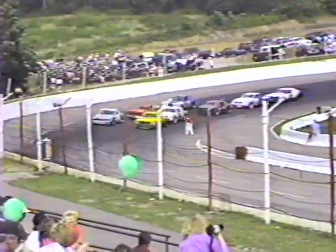Okay, we're getting ready to go racing. Ten laps of distance, the first qualifying event for Stoney's Ice. Three stops on the floor. Look at this down the front straight.